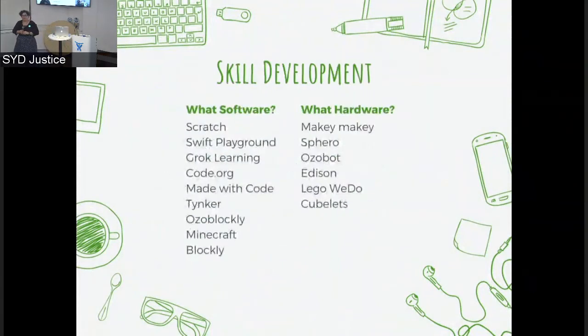So what sort of software? This is actually a really busy two years. I think this is where there's going to be a huge shift for teachers and a huge shift in what we're doing in schools, just by the list here. We've got our environments already created for us, the Made with Codes and the code.orgs and the Grok Learnings, that are nice little entry points for those to begin their understanding, and then heading into things like your Ozoblockly.